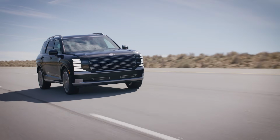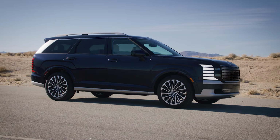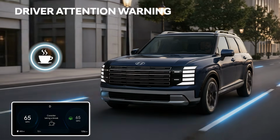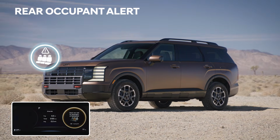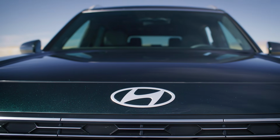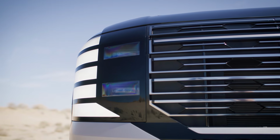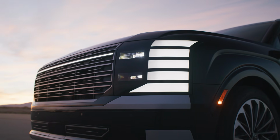Palisade includes Hyundai SmartSense safety technologies designed to help drivers stay aware and confident on the road. Features include lane keep assist, driver attention warning, forward collision avoidance assist with pedestrian detection, rear occupant alert, and high beam assist. These systems work together to help support safer driving in everyday conditions. The goal isn't to overwhelm drivers with technology, it's to make driving feel easier, more intuitive, and more secure.